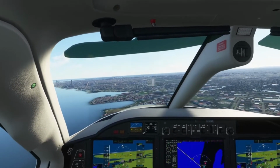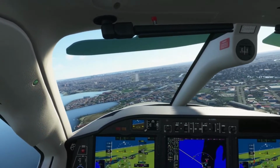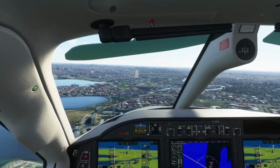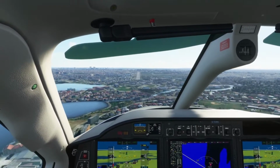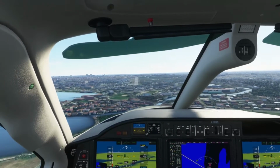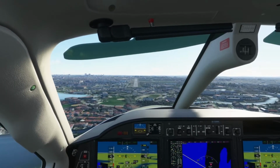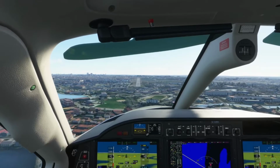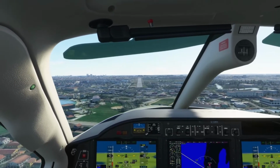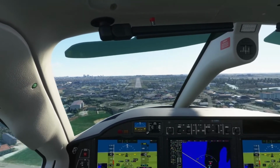Okay, so here we are on final. Just concentrate on my landing a bit now. I don't have any guidance systems at all here, not even PAPI lights at the side of the runway. For those of you not aware, PAPI lights are the red and white lights which sit next to a runway. So what you want when you're on approach is two reds and two whites, or an even number of red and white. If it's all red or mostly red, you're coming in too shallow. If it's all white or mostly white, then you're coming in a bit too steep.